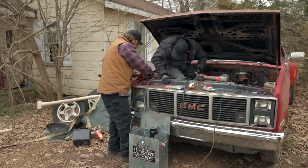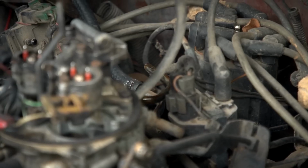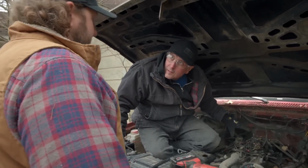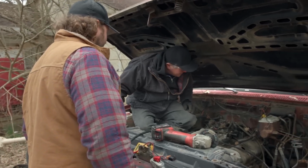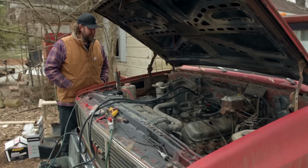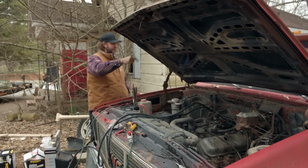Okay, ready? All right, we got fuel. Pressurizer. Yep. What you want to do is get all the acorns and the leaves all soaked in fuel. Yes, so that when you get a backfire, you can cook a hot dog. Exactly. All right. He's going to try to fire it up right now, see what happens. Cranking. It's doing the thing.